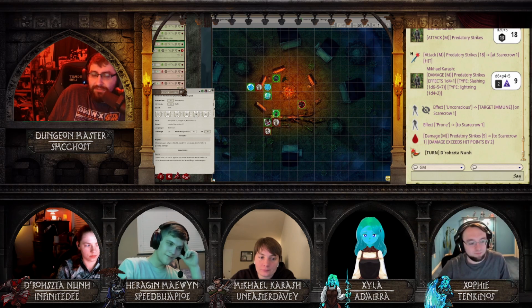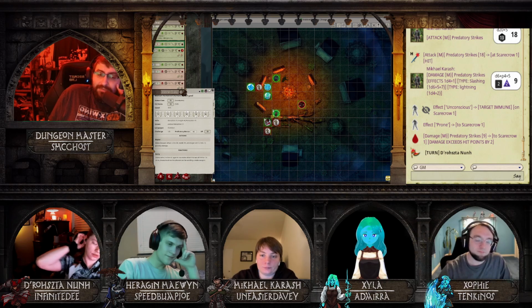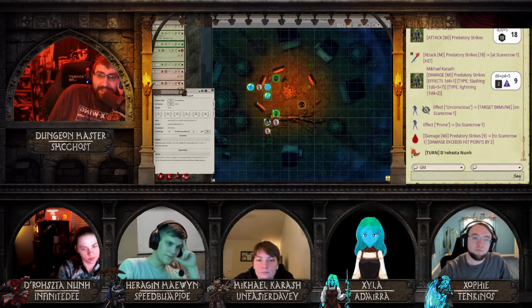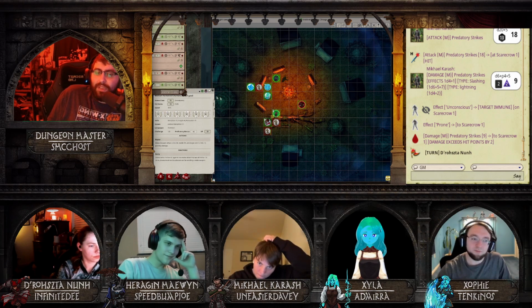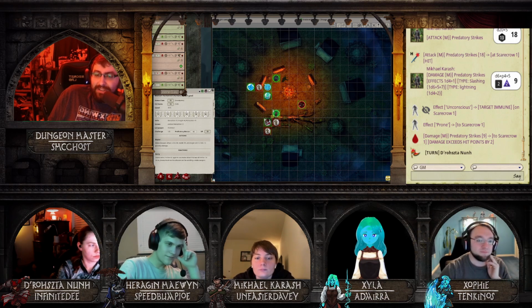So it is Drosta's turn. Alright, how bad do the scarecrows next to Irina look? One looks pretty rough. One looks like it hasn't done a whole lot. I think the one on the right of her took a lot of damage. Scarecrow 4 looks really rough. Scarecrow 6 looks like it's taken a little bit, but it's pretty hardy still.